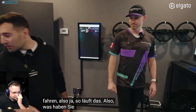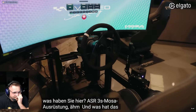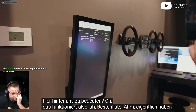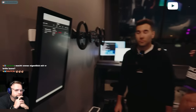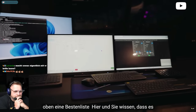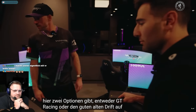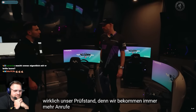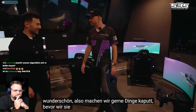So what do you have here? ASR3s, Moza equipment. What's this all about, this back here behind us? Oh, so this does leaderboard. Actually, we have a leaderboard up there. It's not running. This can also do leaderboard. This is the control panel for the servers and the sessions. And then people come over here, and there's two options, either GT racing or good old drift on Assetto Corsa. And it's all multiplayer. So this is really our test bench because we're getting more and more calls for people that want to set these up in a commercial space. Beautiful. We like to break things before we sell them, you know?